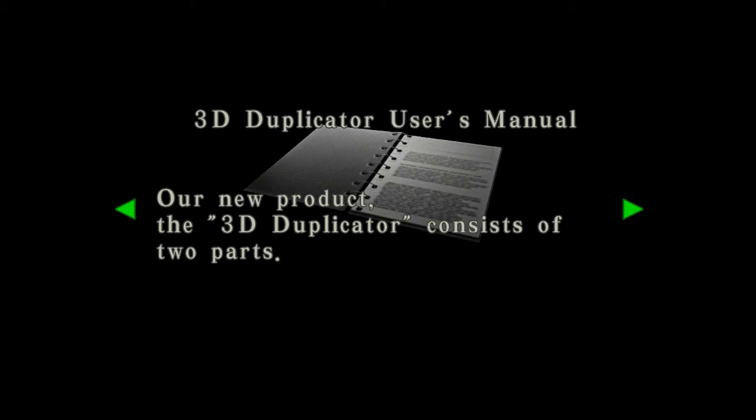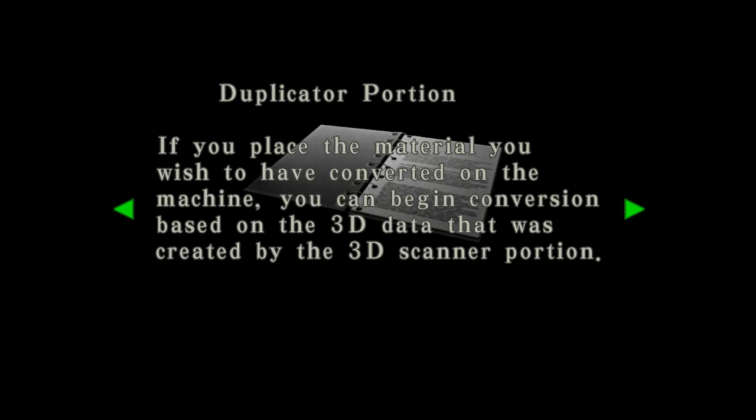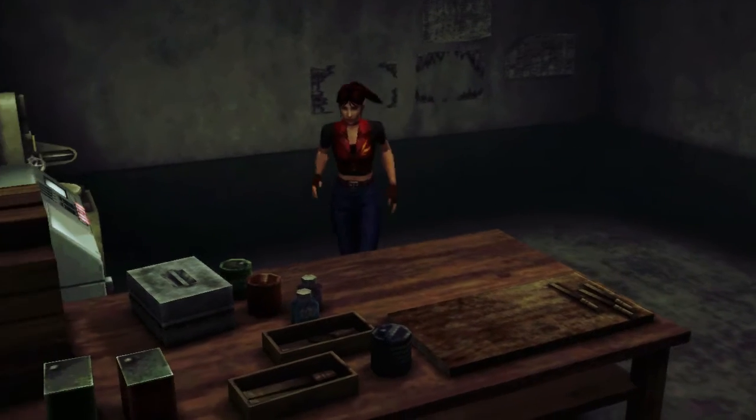Okay, so the product is the 3D duplicator, two parts. The portion scans a 3D object. Place the material you want to have scanned onto the scale of the scanner. The scanned object will be processed into 3D data, which will be transferred to the duplicator portion. If you place the material you wish to have converted on the machine, you can begin the. Oh, okay, I think I need material. I don't have material though. I think I need to find material first.